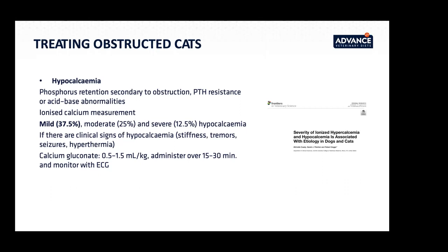When we see a cat with hypocalcemia, the recommendation is to measure the ionized calcium to obtain a more accurate result. Mild hypocalcemia has been described in 37% of cats, and severe hypocalcemia is less common, okay? Within the group of cats with hypocalcemia, how can we recognize it, or when do we have to treat it? When the cat presents clinical signs of hypocalcemia, such as stiffness, tremors, seizures, hyperthermia, okay? And you can treat the hypocalcemia with calcium gluconate, in the same way as described before.